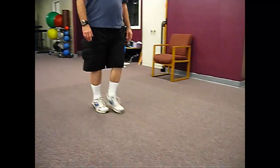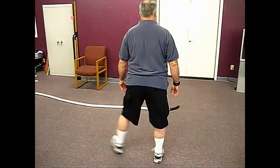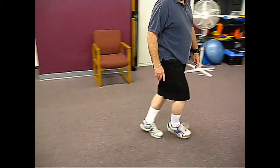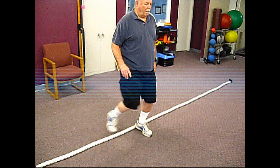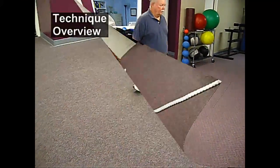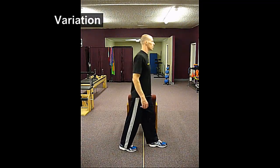The exercises you'll see up next will help you prevent falls by improving your standing and moving balance, improving your ability to step quickly to support yourself when you need to, and training your body to be safe, stable, and coordinated when moving in different directions. For each of the exercises, I'll give you a brief overview on technique, I'll discuss how long to do each one before moving on, and I'll give you alternatives and variations along the way so you can make it more or less challenging as you need to.